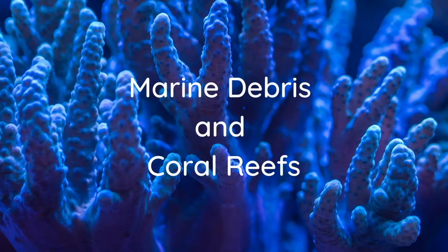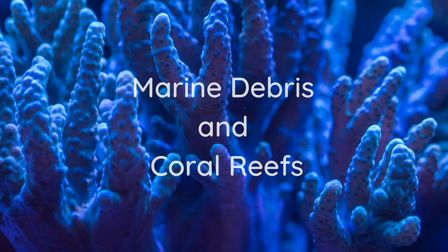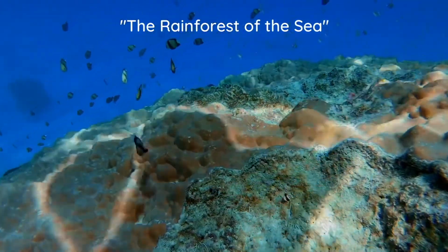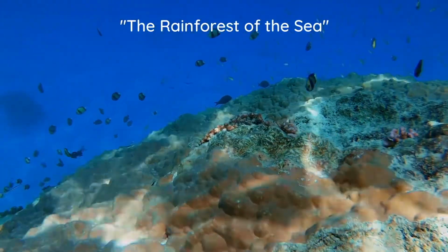Today we are talking about marine debris and coral reefs. A coral reef is a unique ecosystem underwater that is formed by the growth and deposit of coral. The skeletons of these corals solidify and create this rock-like reef.